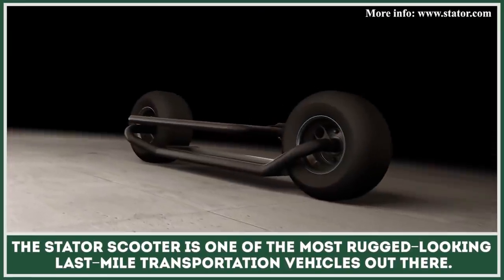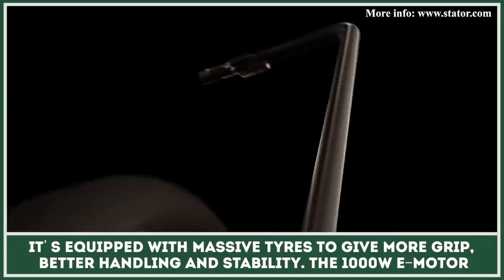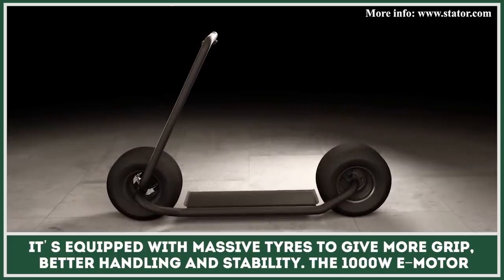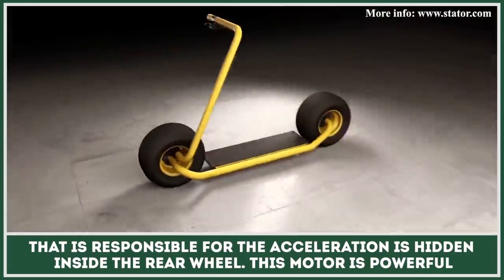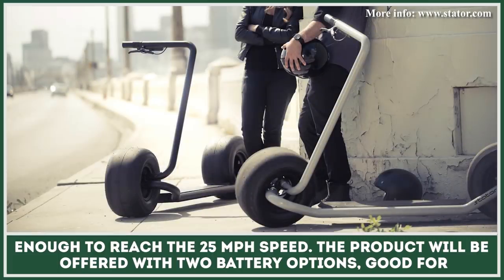The Stator scooter is one of the most rugged-looking last-mile transportation vehicles out there. It's equipped with massive tires to give more grip, better handling, and stability. The 1000-watt electric motor that is responsible for the acceleration is hidden inside the rear wheel. This motor is powerful enough to reach the 25-mile-per-hour top speed.